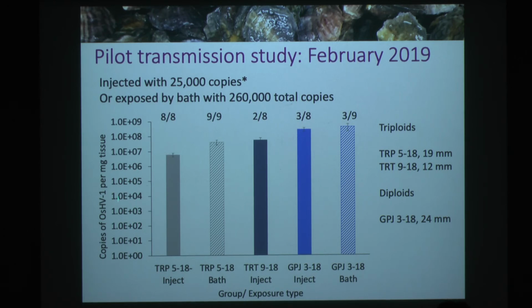So again, this is copy number per milligram of tissue, and these are the number of animals that died in the trial. Again, this was a pilot, and we used a couple of different groups. There was speculation that it was because the Flupsy planted triploids, and there were a couple of different sizes. These ones were really difficult to infect at all, and there is a size class that's much more difficult to infect.